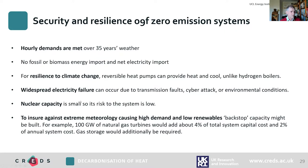So this is more commentary really now. The security and resilience aspect of these systems. Well, hourly demands are met over 35 years of weather. So that's quite a good test.